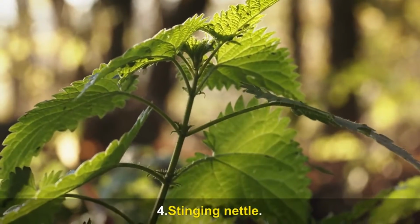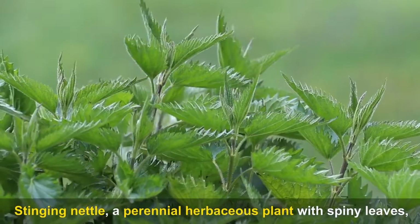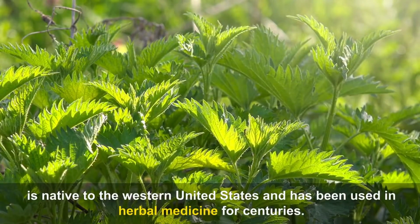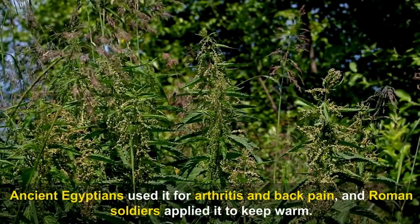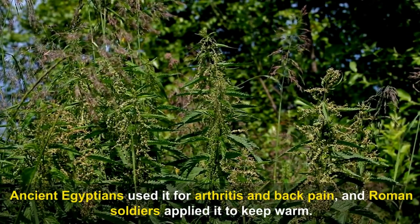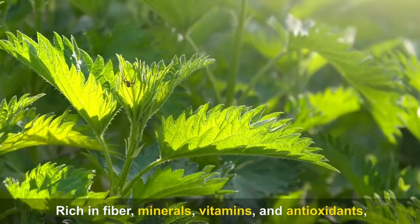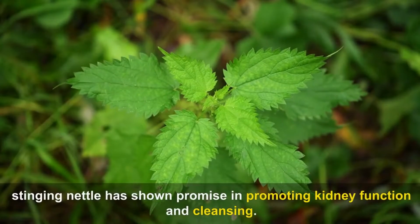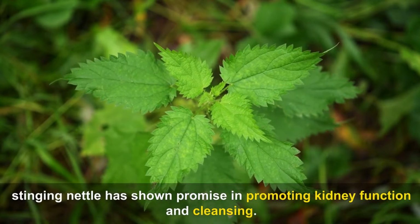4. Stinging nettle. Stinging nettle, a perennial herbaceous plant with spiny leaves, is native to the western United States and has been used in herbal medicine for centuries. Ancient Egyptians used it for arthritis and back pain, and Roman soldiers applied it to keep warm. Rich in fiber, minerals, vitamins, and antioxidants, stinging nettle has shown promise in promoting kidney function and cleansing.